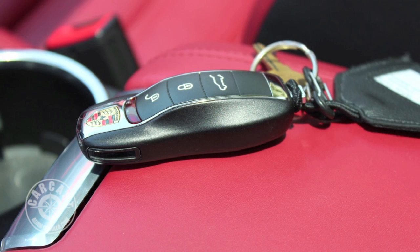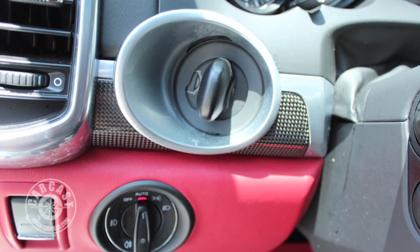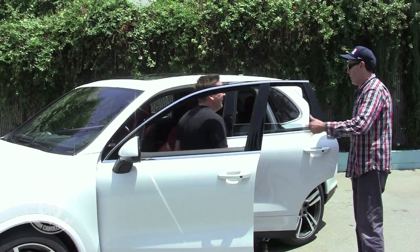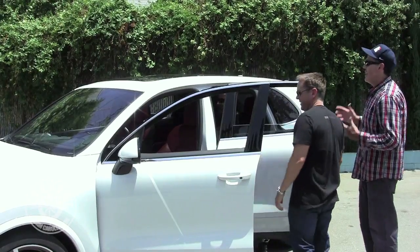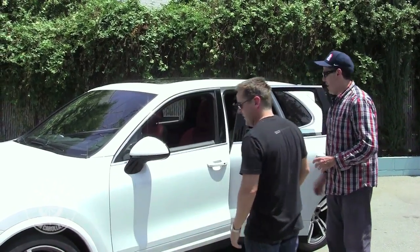Yeah. It has the key fob, and there's no key, but instead of a push button start, it has this key that doesn't come out. Oh, I think that's them saying we're joining the modern era, but we're still Porsche. Yeah. And we want what we want.